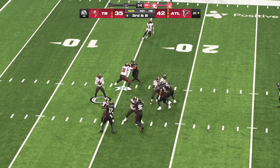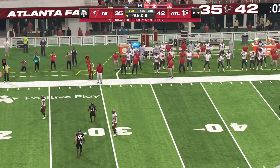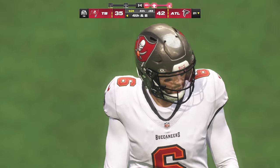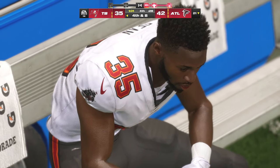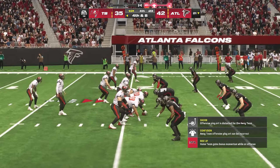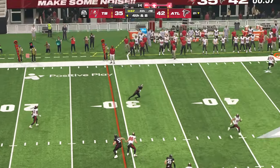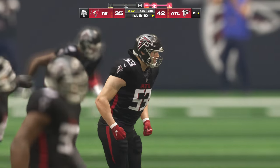Mayfield. Is going to be incomplete. With that incompletion, reality is staring them right in the face. This entire game is down to the next snap. Here we go. This is fourth down. Desperation time. Mayfield on fourth down. And he overshot him there. It's out of bounds, incomplete.